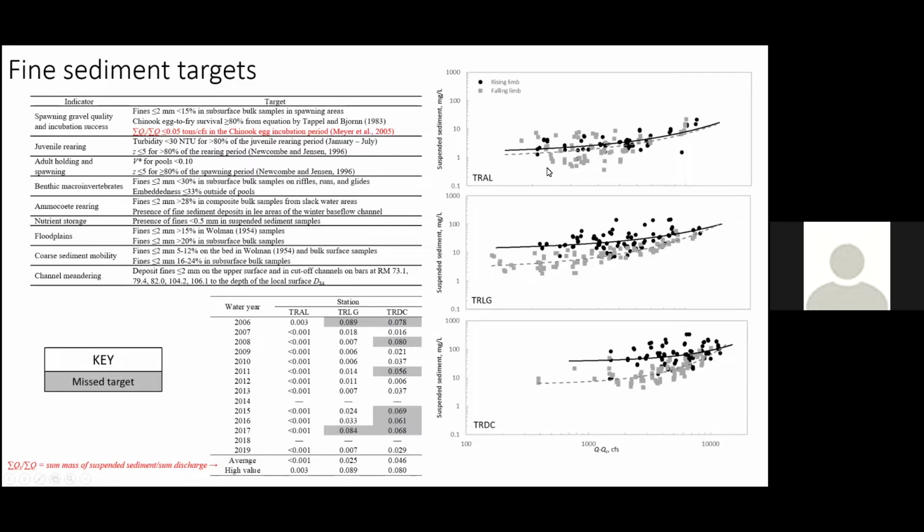We considered hysteresis in the calculation, and the result was that in no year since 2006, when the measurements were made in the Lewiston area, was there any filling with fine sediments and suffocating of eggs in redds. In Limekiln Gulch there is a similar result, except in 2006 and 2017, when the concentrations of suspended sediment were enough to potentially cause this suffocation. And then down in the Douglas City area, you start to see some frequent entombment, potentially, of eggs in redds. So that will come out in the recommendations as we get to the end of this presentation.